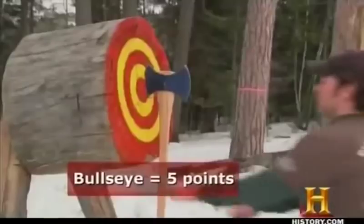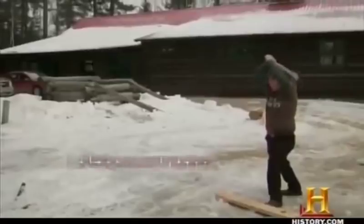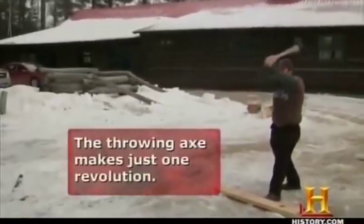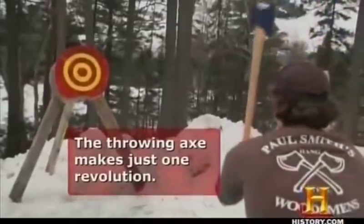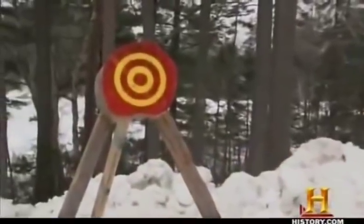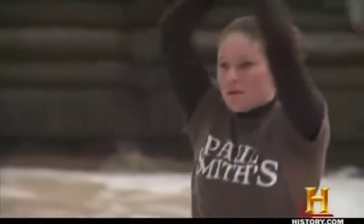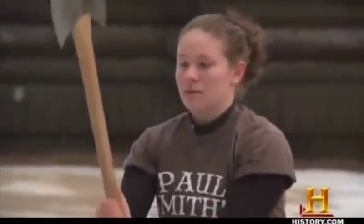To double your chances of sticking the blade, a throwing axe has two sharp edges called bits. The lumberjack throws the 3-pound axe overhand, 20 feet to the target. Hitting the 4-inch bullseye takes a well-balanced axe, a sharp edge, and a keen eye. There it is, bullseye. The same goes for the lumberjills.